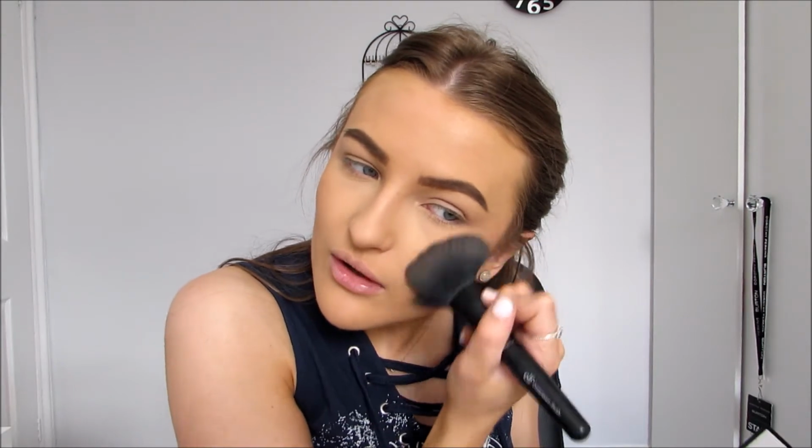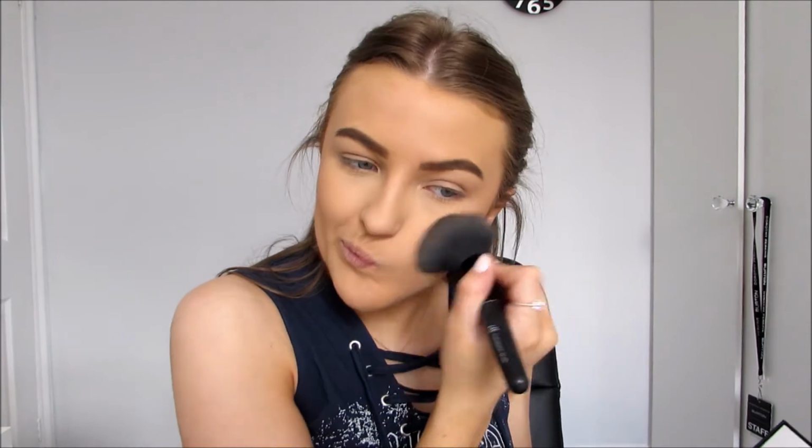Don't know if you can see that. It's pretty good. And it also stays on really well. Like, I find where I have oily skin, my face just eats makeup. Like, I'll go out full beat in the morning and come back and it's all gone. So this literally stays on. It's so good. So I just sort of pop that on the cheeks. Then I'm just going to hit the temples as well, just to even that out.